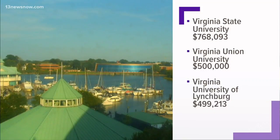And that money is part of a grant for several historically black colleges in the Commonwealth. VSU is getting more than $760,000. Virginia Union University also got $500,000. Just under $500,000 will go to Virginia University Lynchburg.